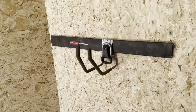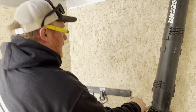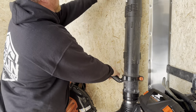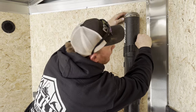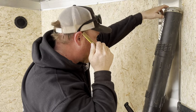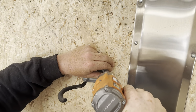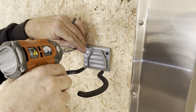I just bent this other hook, so we need to measure for where to put the tube. Watch yourself. Yeah, I think that's good. So if we go, that was right through the C or the H. So that's that. That was my center. Right there. These don't have to grab much.